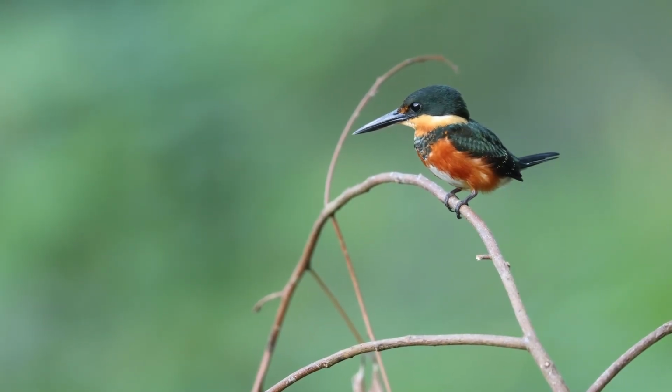And this is bird photography. Sometimes you have to put the time in. You have to wait. You have to be patient. You get bored. But I have a good feeling this bird is going to come back. So I'm going to wait here as long as it takes.